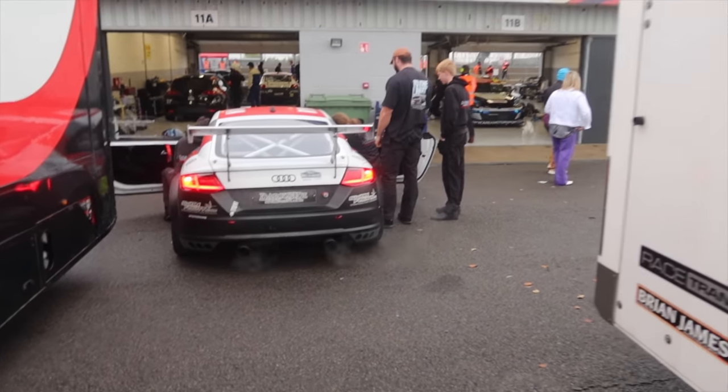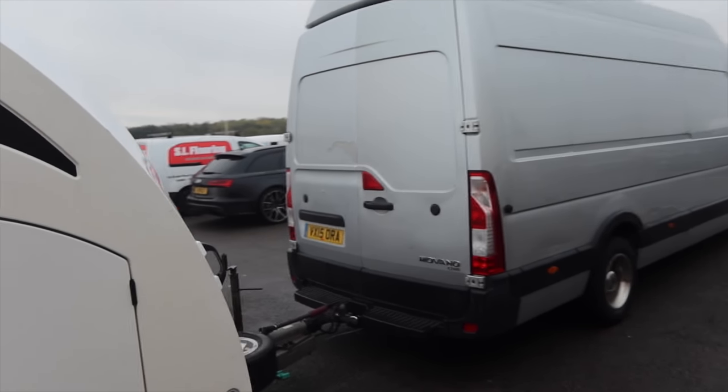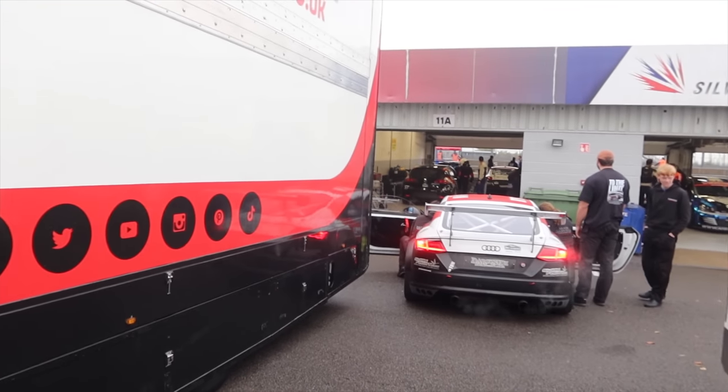That was fun, weren't it? Yeah, got projectiled by a Radical. So we're going in something a bit faster this time, obviously, with the TT. The TT's all fixed up, as you saw. This is the first outing since being repaired from the Anglesey crash.